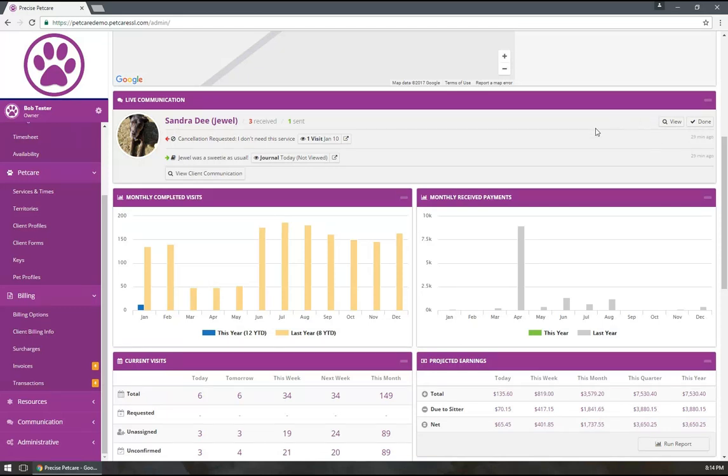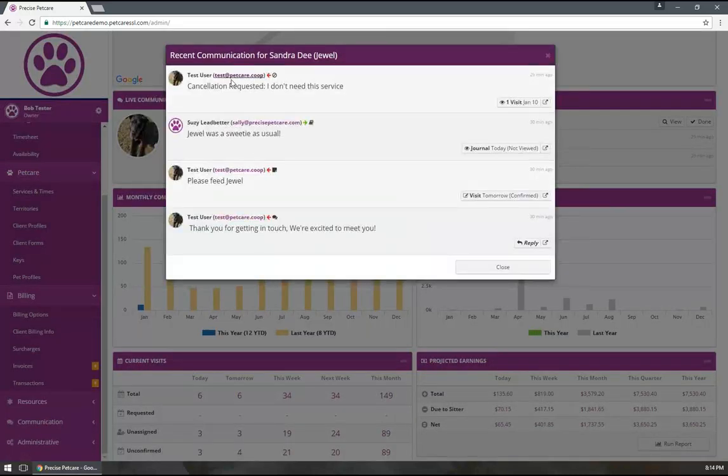And so you can have all your clients listed that have communicated in the last 48 hours. If you don't want to see them, if you dealt with that, you can just click done, and it'll hide it until the next time they communicate. You can look at that a little bit larger too, and you can see that this is the communication history in the last 48 hours.